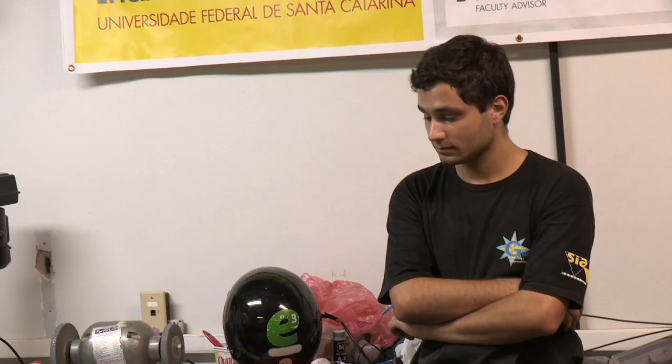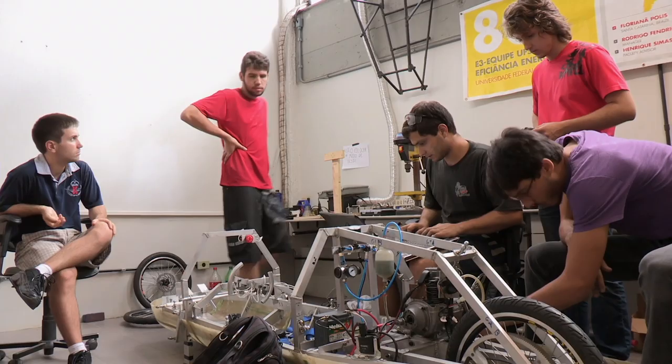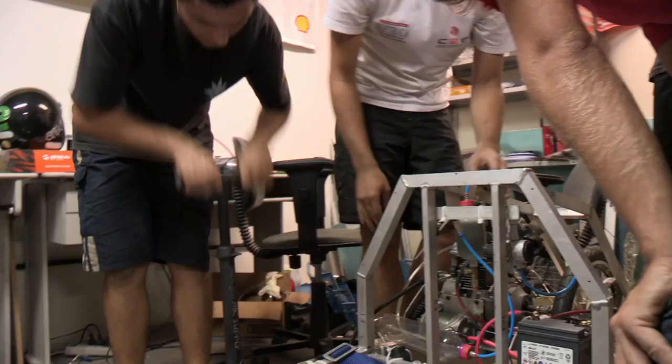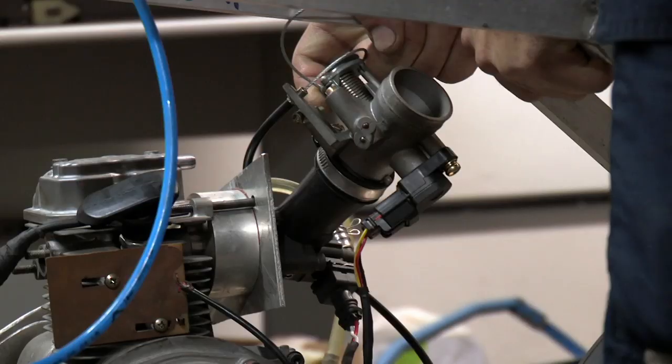We are just discussing the problems we are facing because we are really delayed in our project. Now we just decide we're going to do what we must do and not what we would like to do. After failing to get the engine running last night, the team makes final adjustments before trying again.